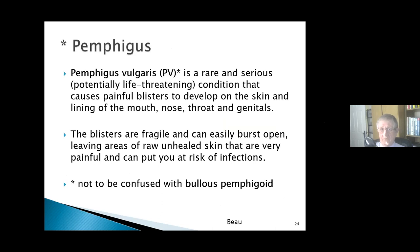Pemphigus. Pemphigus vulgaris, to give it its full name, is a rare and serious, potentially life-threatening condition. And this is why it's good to compare this to something else that's very similar to it. It causes painful blisters to develop on the skin and the lining of the mouth, the nose, the throat, and the genitals. The blisters are very fragile, and that's the key word to this, and can easily burst open, leaving areas of raw unhealed skin that are very painful, and they can put you at risk of infections. It's not to be confused with bullous pemphigoid.